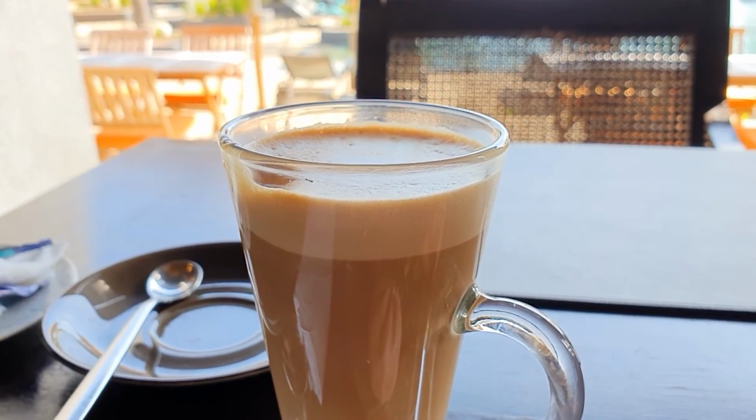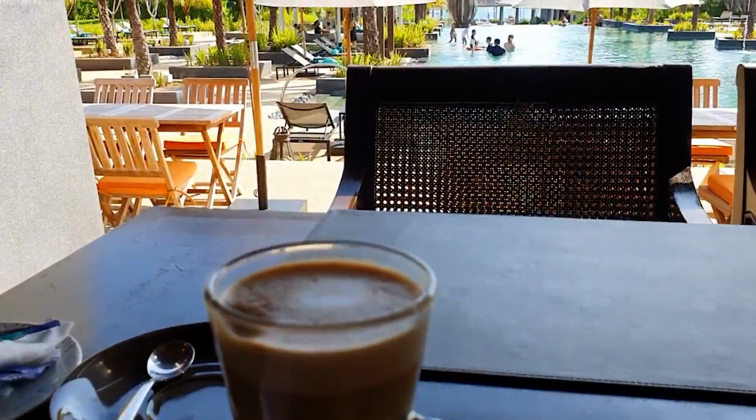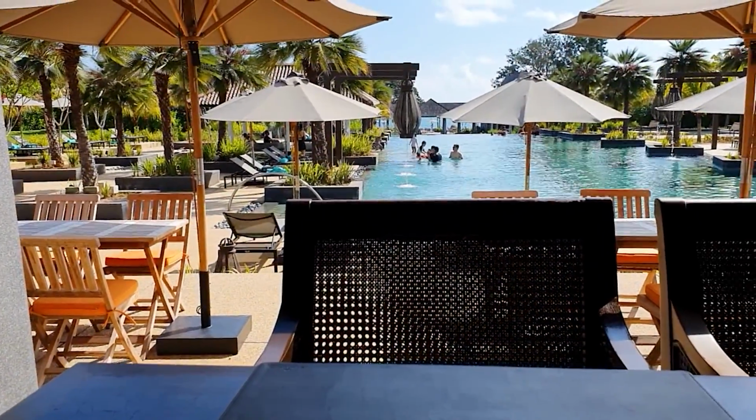Currently we are sitting overlooking the swimming pool over here. The weather today is fantastic. It's super sunny, so we will have our breakfast right now. It looks really delicious. We can't wait to try the food over here. Well, can't start a day without coffee. This beautiful view over here.